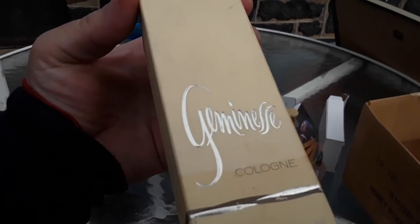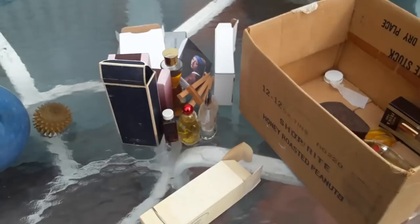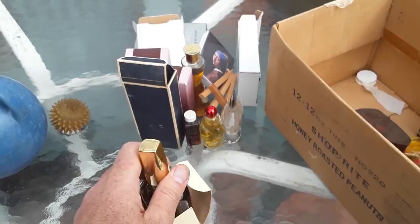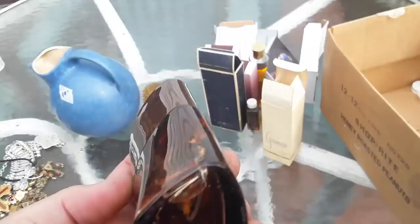Geminelle cologne. Large size bottle. Looks like there's leakage. Again, another one I am not familiar with. Nah, it looks mostly full. Okay. I'm just going to assume that's worth at least $20 to $30. Let me see who makes it. Max Factor. Okay, I'm going to say at least $20, $30. Problem with this stuff is I automatically lose about $5 to $12 on shipping.